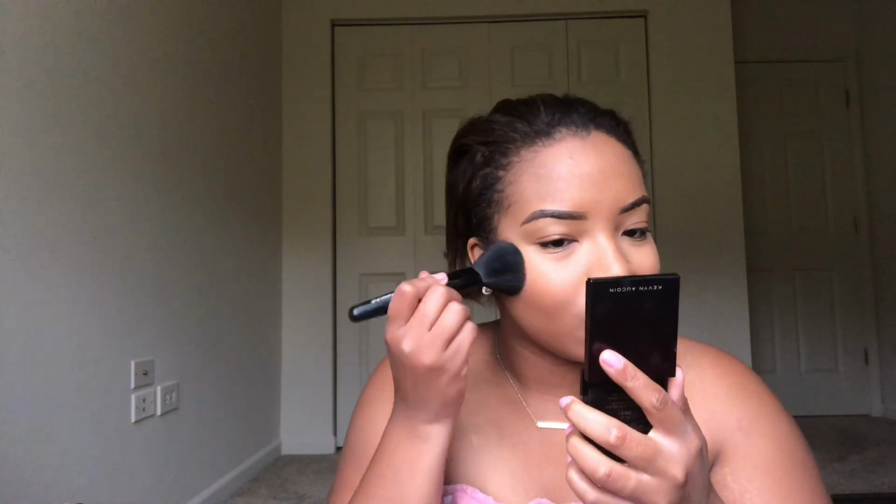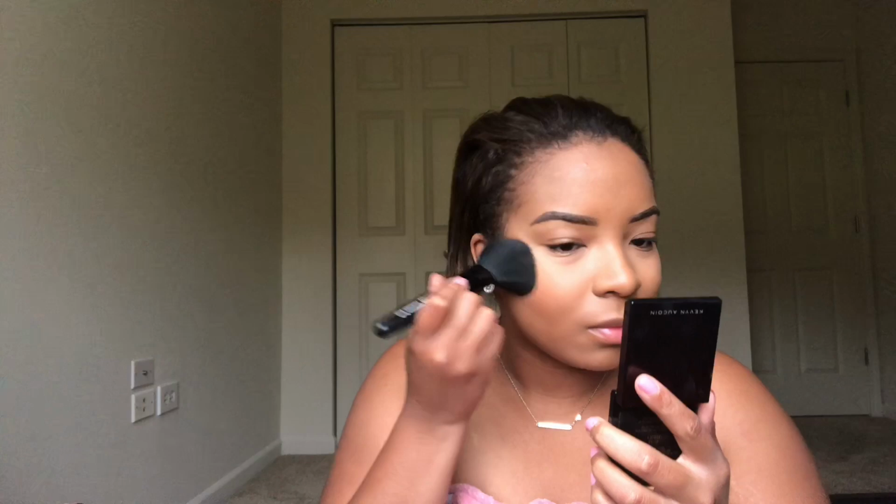I'm using the BH Cosmetics Professional Blush Palette. This one has 10 shades, and I've had this for years. I'm going to be using the color in the top right, and I also used it in the top left, bottom left as well. I'm just going to take a brush from e.l.f. It's the blush brush that I use all the time, and I'm just going to apply some of this to my face. After that, I'm going to be doing the highlighter part.